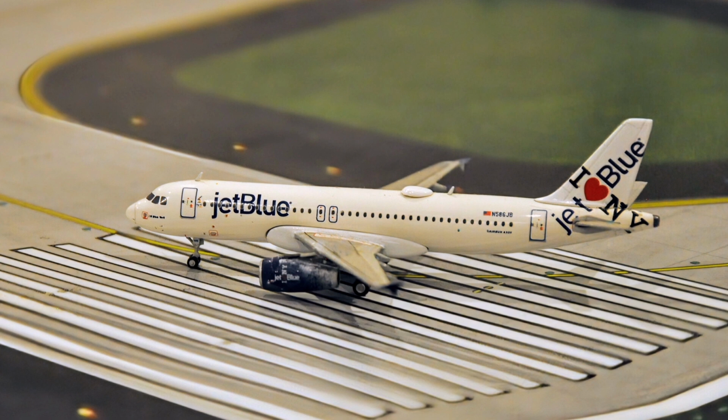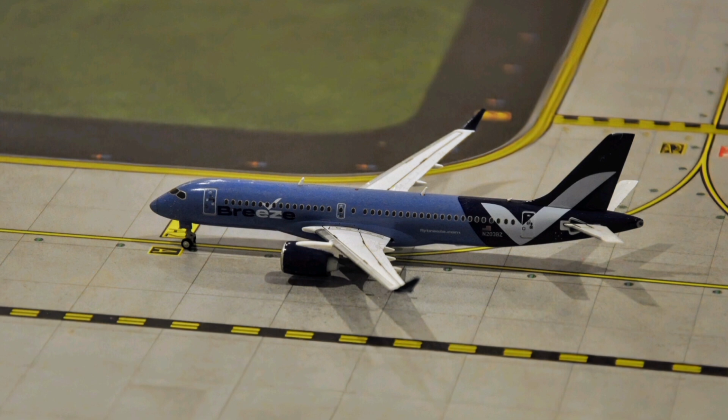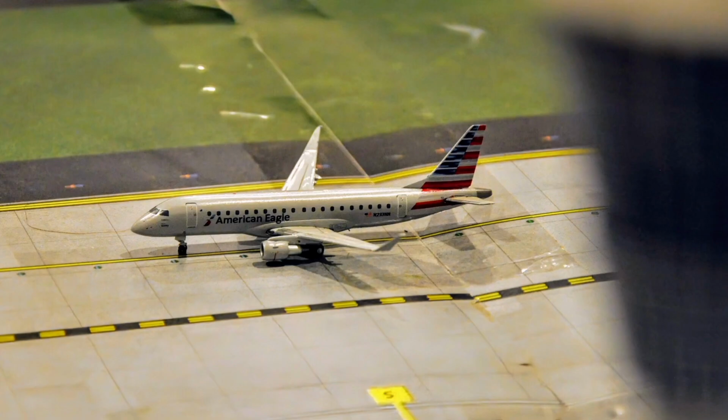So we're going to go ahead and get back into it here with this JetBlue Airbus A320 in New York. He's just getting in line for takeoff for a flight out to Boston Logan International Airport. Next up for departure here, we have this Breeze Airways Airbus A220. He's going to be making a departure out to Richmond. And right behind him, we have this American Eagle Embraer ERJ 175. He's going to be making a departure out to LaGuardia.